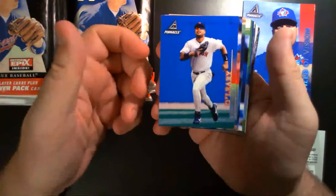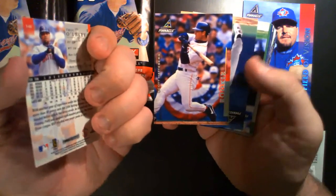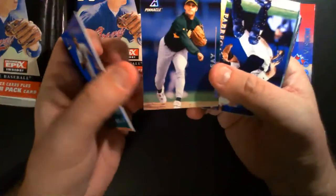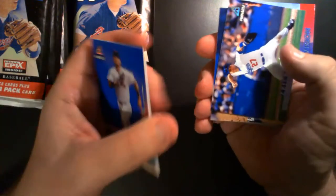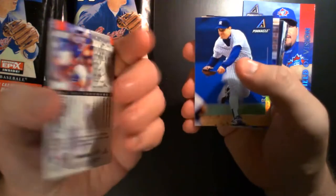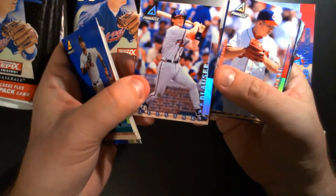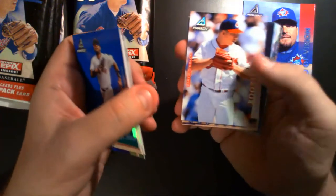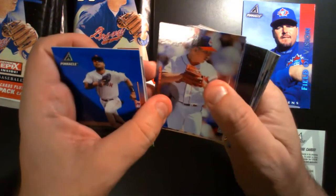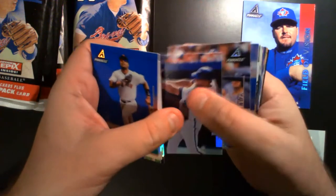Okay, so we're starting off with Troy O'Leary. And we have Scott Hatteberg, Steve Karsay, Fabregas, Jorge, Todd Zeile. We have Kenny Rogers for the Yankees. Here's one of the all-star subsets, Jeff Blauser from my Braves. Big Sexy Bartolo Colon. We have Royce Clayton for the Cardinals. Gary Sheffield for the Fish, followed by Bobby Bonilla for the Fish.